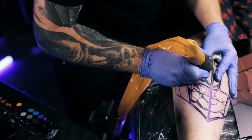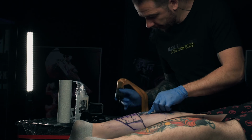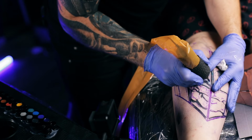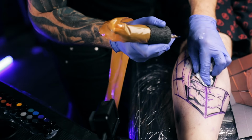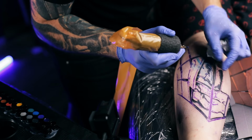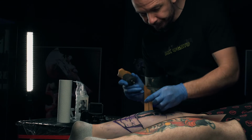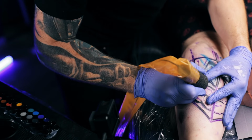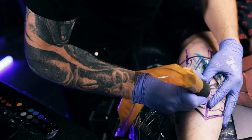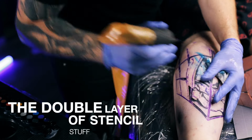As you can see, guys, right now I'm just blocking the general shapes that are left from the stencil so I don't lose any of the information, before I apply the large area of color with 9 and 13 Magnum. As you can see, the stencil stays strong, and after a while it doesn't disappear, and it still is fresh and visible. So yeah, that's the reason why I use the double layer of the stencil stuff.